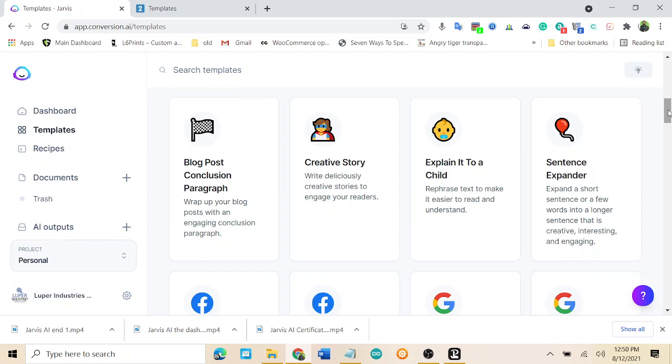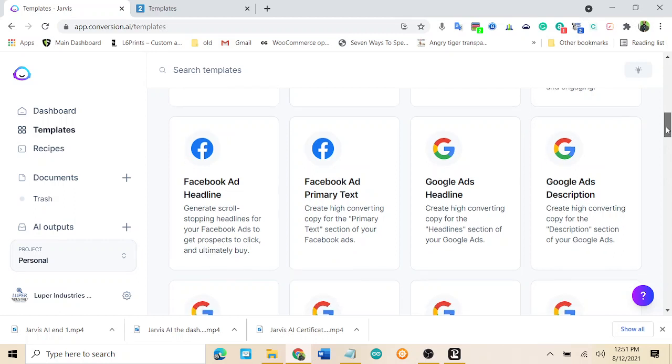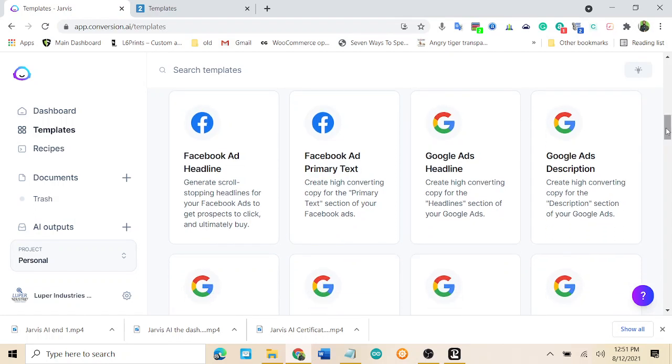You want to get their attention, and you don't want to be too technical about whatever you're trying to tell them. Sentence expander. That's the next one here. Expand a short sentence or a few words into a longer sentence. It's creative, interesting, and engaging. Again, that interesting, engaging, that's getting them in, getting them interested in what you're talking about. It's very important. If you want to slow your website down, make it difficult. You will definitely slow your business down.